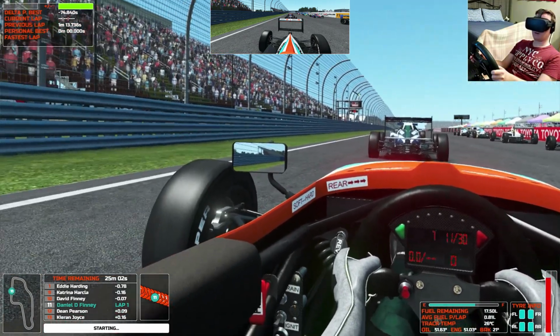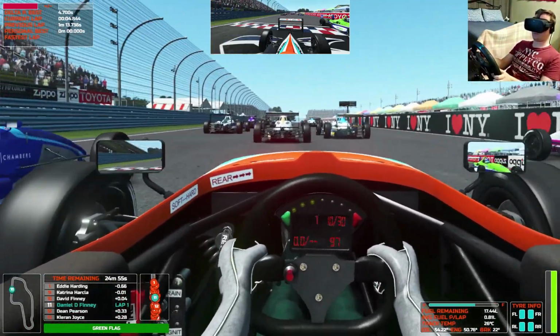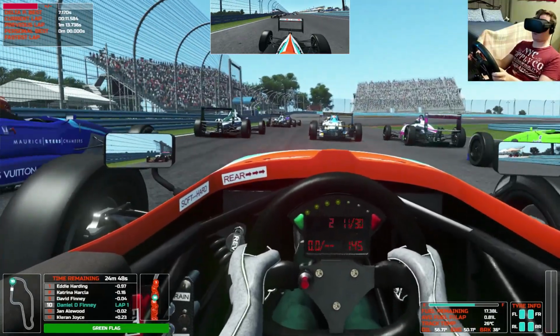Starting 11th at Watkins Glen Short. Let's see what we can do. Green, let's go, let's go. 3 wide, you're in the middle. Oh, nowhere to go. He's still with you. Ooh. Still there.